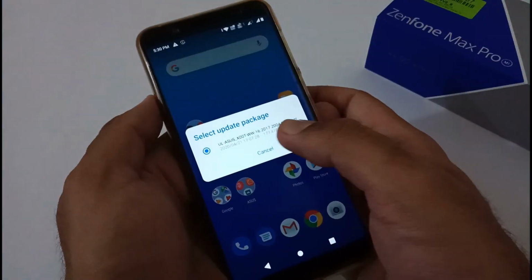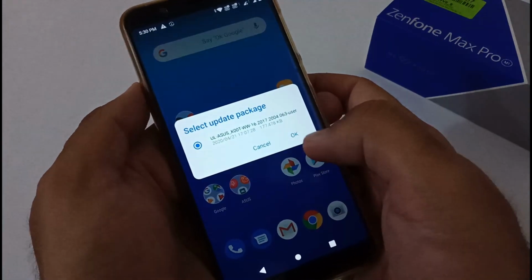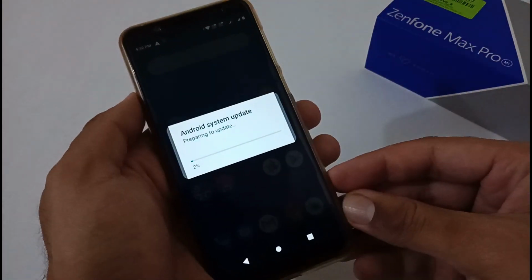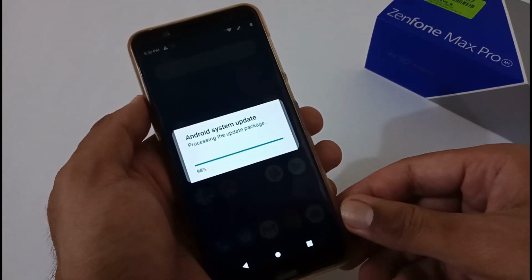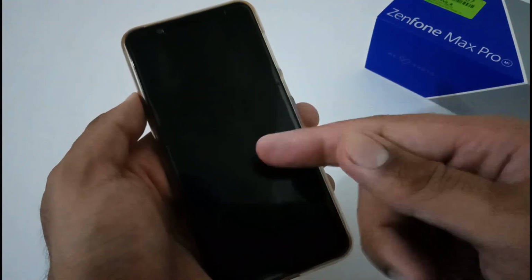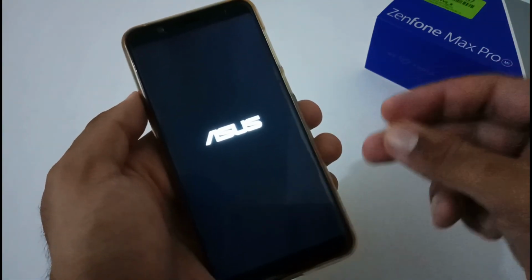So I'm just going to tap it here and it is showing me 177 something, which is approximately 173 MB, because this is in KB. Just tap on OK. And afterward your phone will be preparing for the update, and as soon as the preparation process is completed, your phone will be rebooted and the installation process will be invoked in the background. Just wait for 3 to 4 seconds until you see the message as system update install or so on. It will hardly be 2 or 3 seconds more.